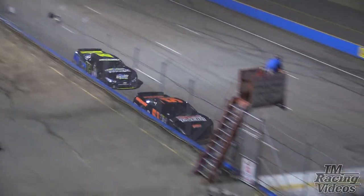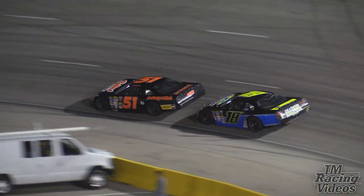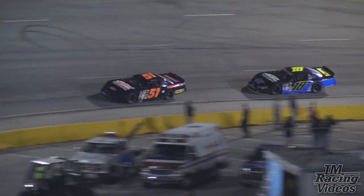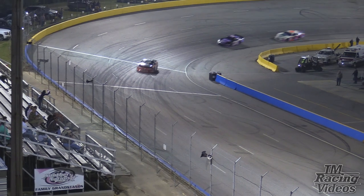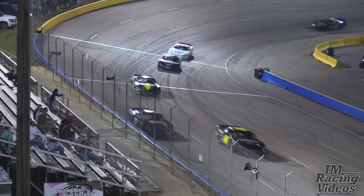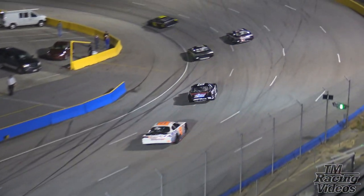And Melvin Langley comes down to pit road. It's eight laps to go here in this feature. The 18 of Jason York down several laps. The 51 of Chapman still out front. Seven laps to go, pulling away from McGaskill.